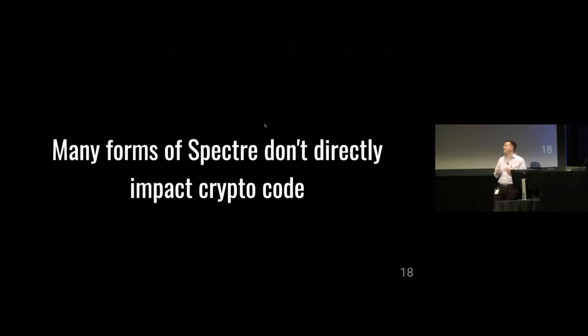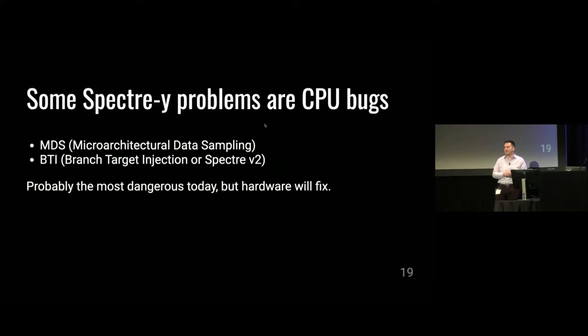But I want to talk about some that very directly impact cryptographic software. The first category of them are fundamentally CPU bugs. So I talk about MDS because that's kind of the official name for it, but this includes Zombie Load and Riddle and Fallout. MDS is really, really scary to me. This is probably the most dangerous CPU-based side channel we have. And we also have branch target injection, or the original Spectre variant 2.